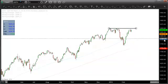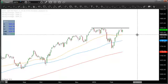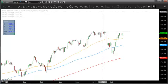It's not going to happen in a straight shot. In fact, we could certainly trickle lower again today and just frustrate the bulls and the bears a little bit. But anyway, that's where we are. So let me get to the trades.